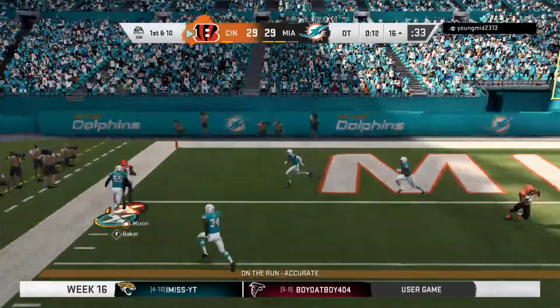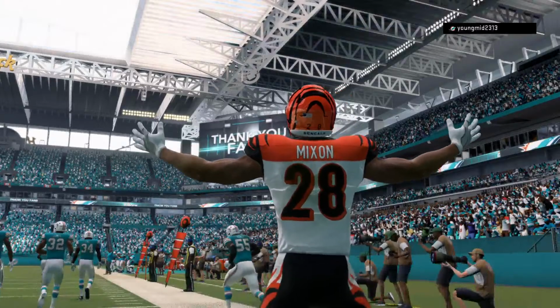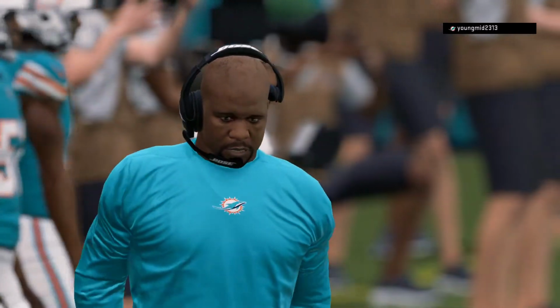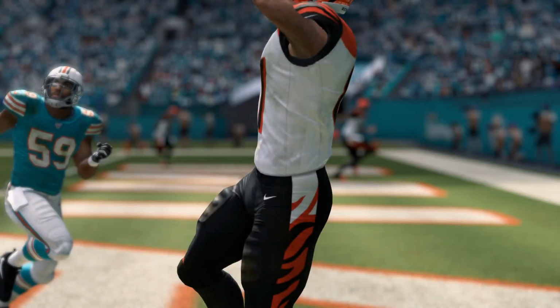Being chased out left. And this will be caught. It's a touchdown. An absolute stunned silence here as they have come in and stolen this one in overtime.